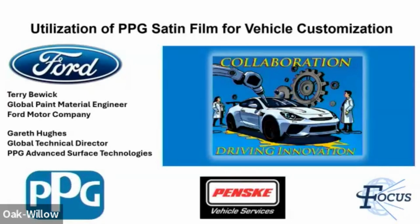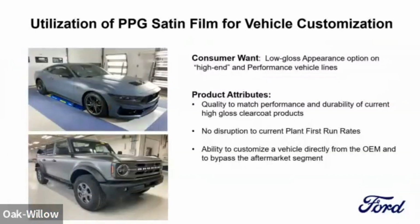And we are today talking about the utilization of the PPG satin film for vehicle customization. There's been an ever-growing consumer want for a low gloss aesthetic look on high-end vehicles, especially in performance vehicle lines. And at the time the study was done, Ford Motor Company did not have that in our product portfolio.